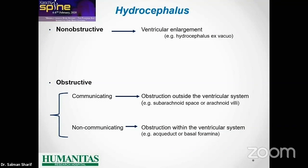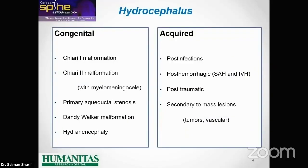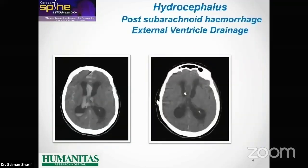Hydrocephalus can be distinguished in between non-obstructive and obstructive, communicating, non-communicating. Of course, you will have in non-obstructive all the ventricles dilating, and also in the communicating. If it's not communicating, you will see in most of the cases some obstruction of the aqueduct or basal foramina. Malformative hydrocephalus is accounting for a lot of cases: Chiari 1, Chiari 2, primary aqueductal stenosis, Dandy-Walker, hydranencephaly, or it is post-infection, post-hemorrhagic, post-traumatic, secondary to mass lesion.